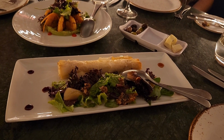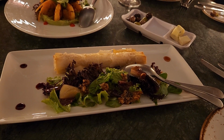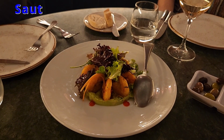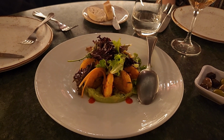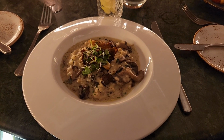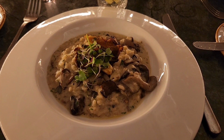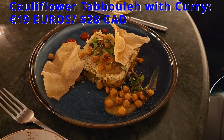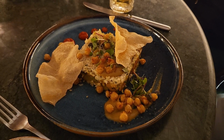Mike and I started by sharing the goat cheese crisps with port wine, mixed lettuce, and pear, which was delicious. Our friends ordered the sautéed shrimp with sweet chili, guacamole, mixed baby lettuce, and chard. Then, for my main dish, I chose the wild mushroom risotto with black truffle and sautéed pleurotus mushrooms. Tom had the cauliflower tabbouleh with curry, chickpeas, almonds, sweet chili, and papadums.